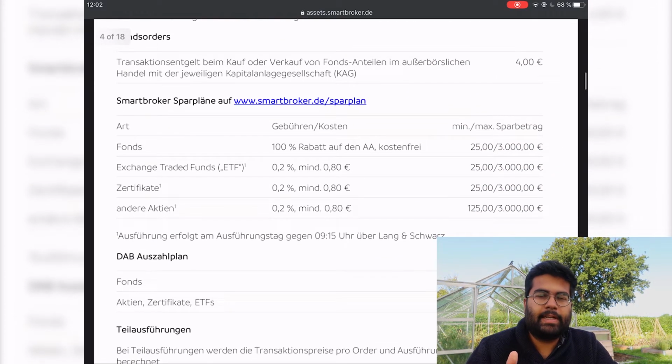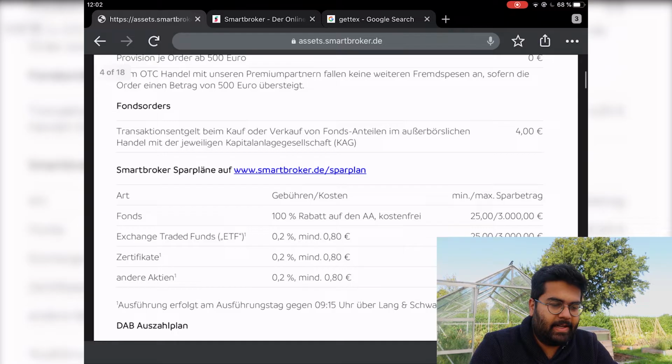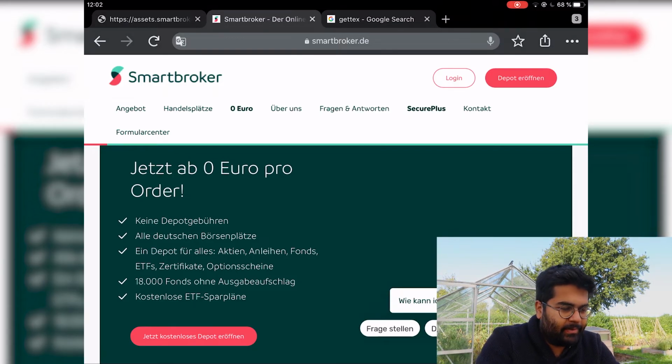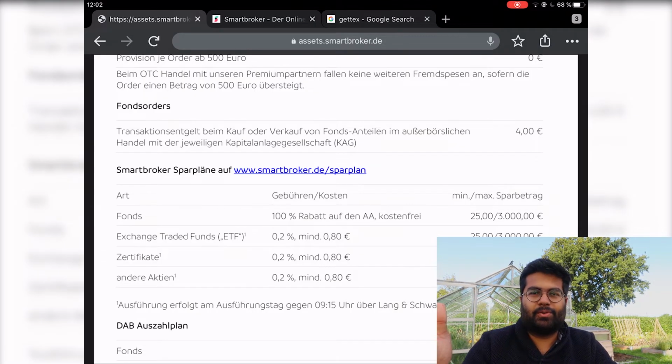Then comes the hidden cost I was talking to you about. First of all, it's not really hidden, because of course it is written right here, but it is not clearly mentioned on the website. On the website, what is mentioned is "Jetzt ab 0 Euro pro Order." So ab means from. Of course, it sounds very interesting and puts that image of €0 per order in your brain, but it's saying from €0 per order.